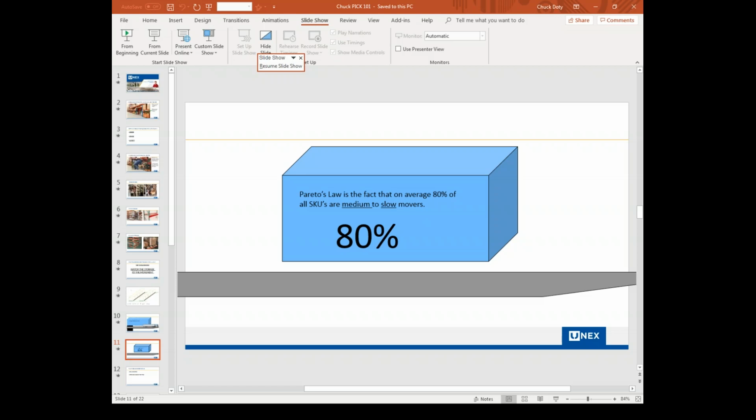So these medium to slower movers are where you can really pick up a lot of advantages in how you lay out the warehouse. It's easier to identify the fast movers, but tailoring the warehouse to make the medium and slow movers work well is key.